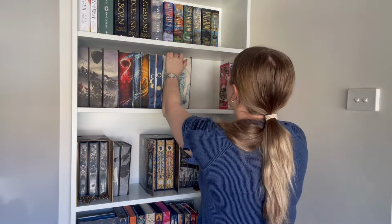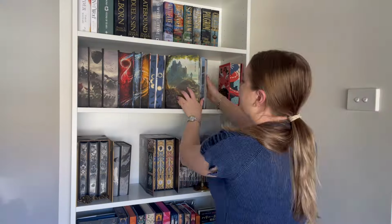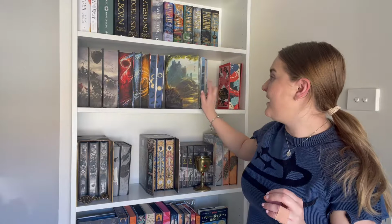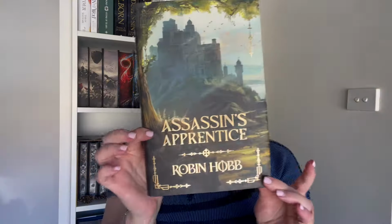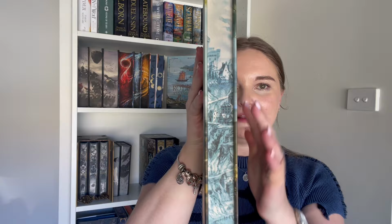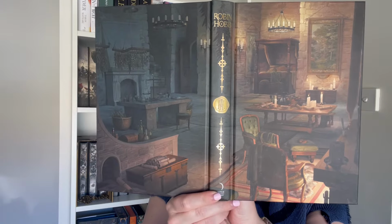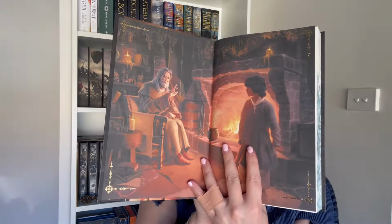Then we also have, please move aside, Sword of Kaigen. These 3 beauties here, which are the Farseer Trilogy by Robin Hobb. I'll show you these one at a time. These are from Illumicrate and they're stunning. This is the first book, Assassin's Apprentice. And I love the design that lines up on the side for these. But the most stunning aspect of these books, I think, is the naked hardback. Wow, it's a trend for this video. But let me open it up and show you. It is even more stunning in person, but the art is just beautiful. And then love the end paper artwork as well.